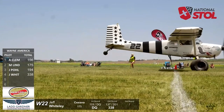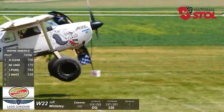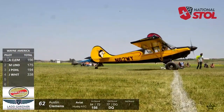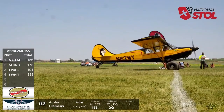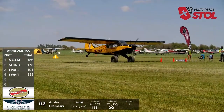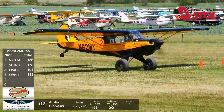Okay, the wind has come up just a little bit for Jeff. That's going to really be good for his takeoff here. And it was. That might be his best takeoff of the day, actually. Or close to it. Now, Micah's takeoff there just a minute ago was 65 feet, which was the shortest of the heat. Wow, that is really, really fantastic for a Cessna 170.